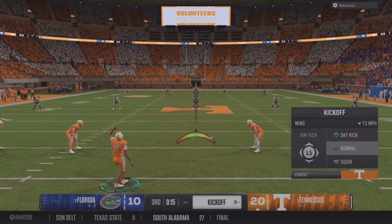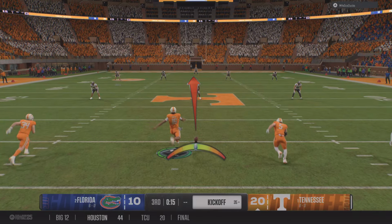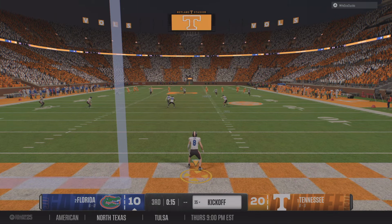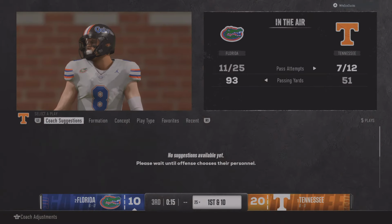Following the field goal, the kickoff team is out there now. Returner decides to fair catch this.